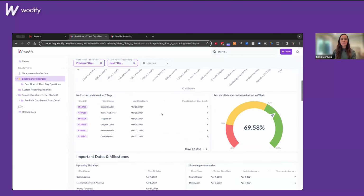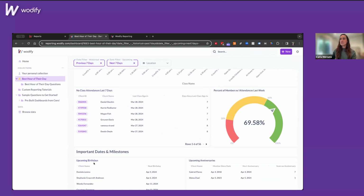One of the things that you take a look at is this no attendances in the last 7 days report, which will tell you somebody who hasn't signed in Wodify in the past 7 days. And if you look up at the top, you can always make adjustments to what that time frame is. But again, Tom, if you don't mind, what are things that you do to reach out to these folks to make sure we get them back?